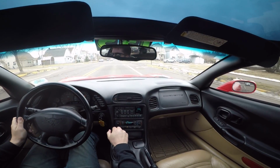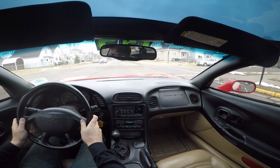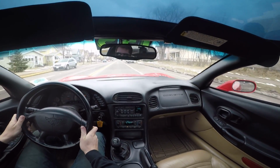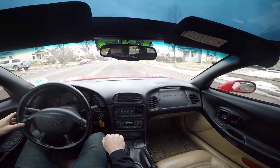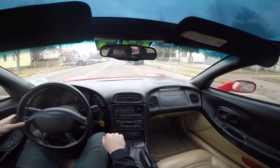But we got to get over to Detail and Dash, so let's hop on the GoPro and go for a quick drive. And we got really lucky. We just had a snowstorm a few days ago, and the roads are already cleared. It really doesn't look like they put much down for salt, so I don't feel bad about driving at this point. I mean, there's a little bit, but everything's pretty dry, so not a big deal. Especially being the plastic fantastic that a C5 is.